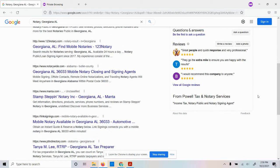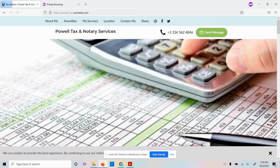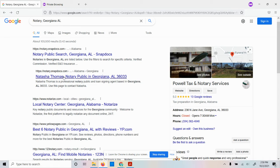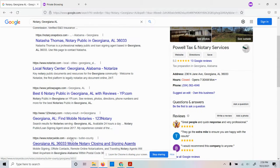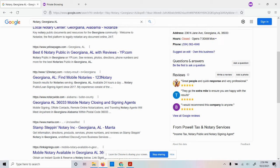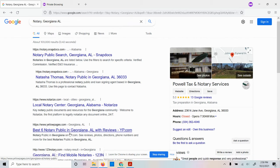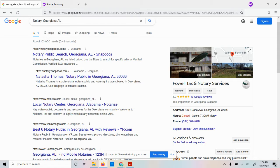And then, let's see. Let's look at your website. Because your website itself did not come up in the first page of Google, which it's hard. It's hard to be one of the websites that shows up in page 1 of Google because, let me go back here, you're up against competition like SnapDocs, Notarize, Yellow Pages, 123 Notary. These are long-standing and well-maintained websites. So it's oftentimes difficult for an independent business, a smaller entrepreneur type business, to get in here and compete with these bigwigs. However, I will say it's not impossible.